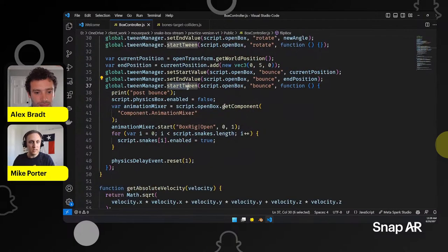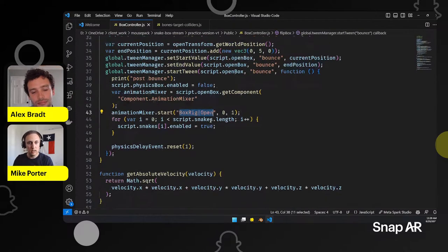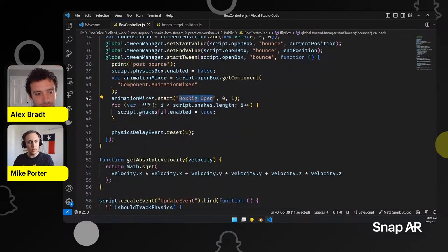And then once it's done bouncing up, we can play our animation. So we get the animation mixer, we play that open animation, and then we go through and we enable the snakes, which in the final ones, have a behavior script, which adds some upward velocity so they shoot out. So that's how we get them to bounce out. We enable it, they bounce out.